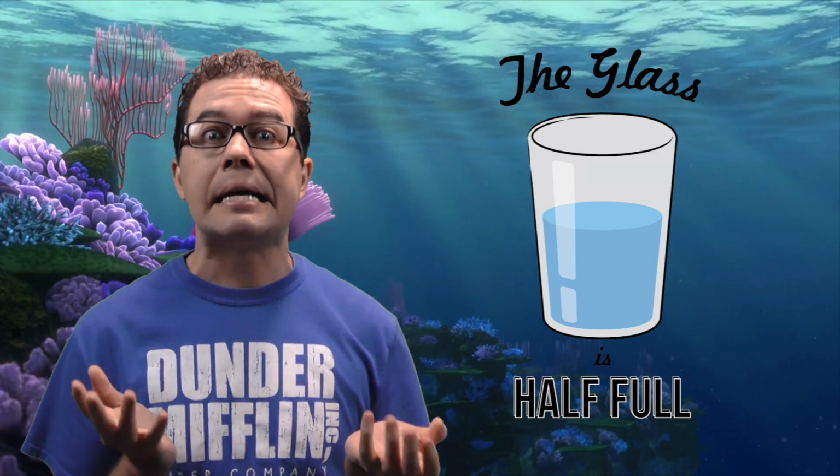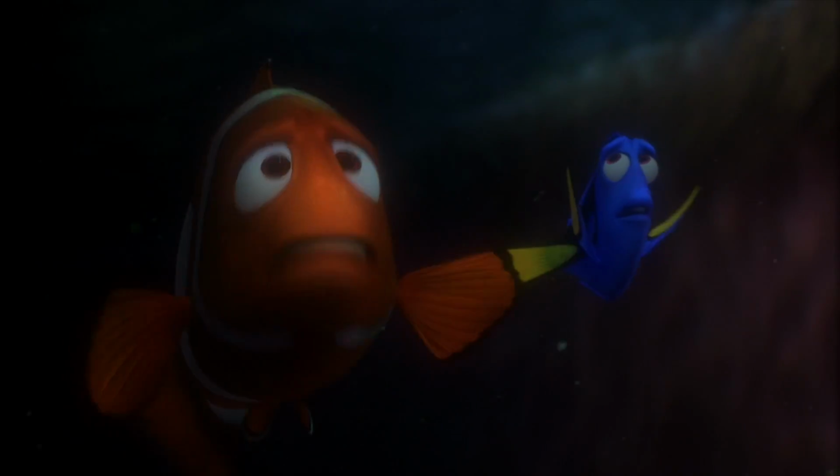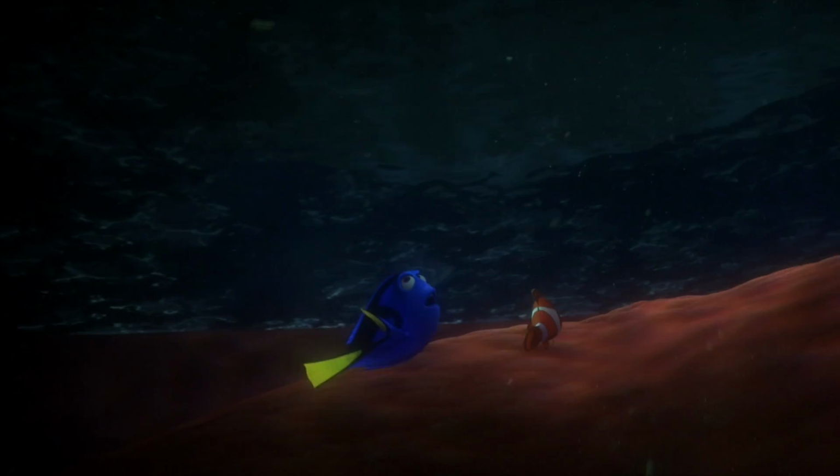Or maybe it's not a glass at all. Maybe it's a plastic cup made out of recycled plastic. Look, already it's half empty. I'd say it's half full.